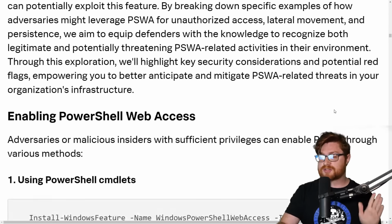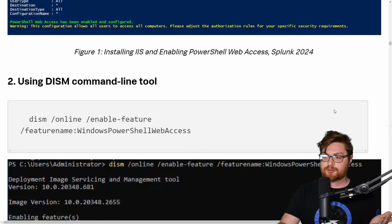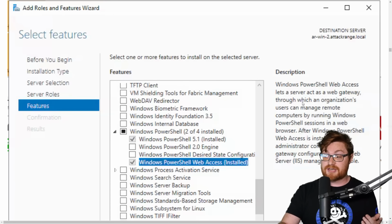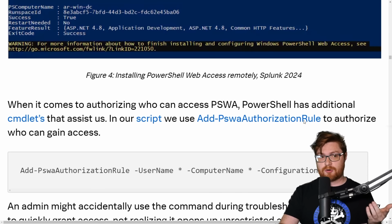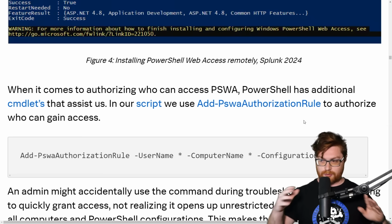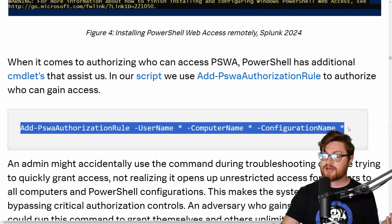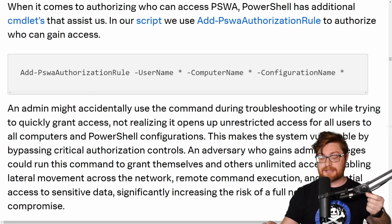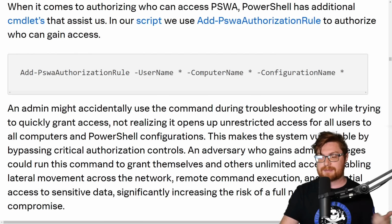So the article walks through how you can set up PowerShell Web Access. They include a couple different PowerShell commands that we will cruise through, even using the old school cmd.exe DISM command line tool, or just walking through with the Server Manager GUI, because it is naturally a Windows feature you can just toggle on and off. Now you, as a system administrator or a nefarious red teamer, penetration tester, or whatever emulating threat actor, get to add configuration or authorization rules to determine what users can actually access this to access whatever computer, being a gateway into potentially multiple others in the local area network, and then any configuration that might help specify that.